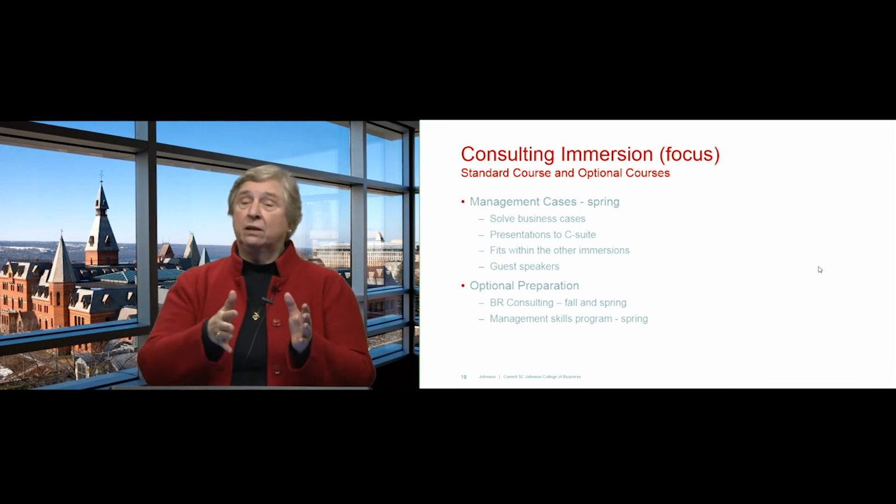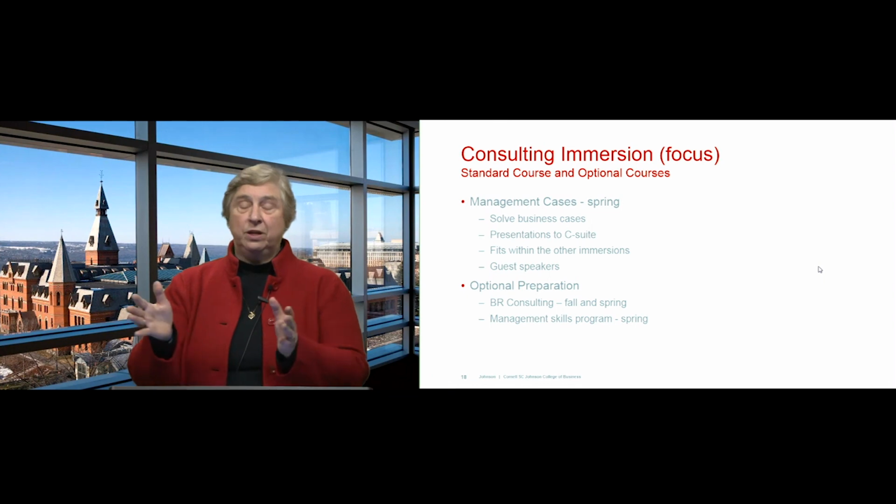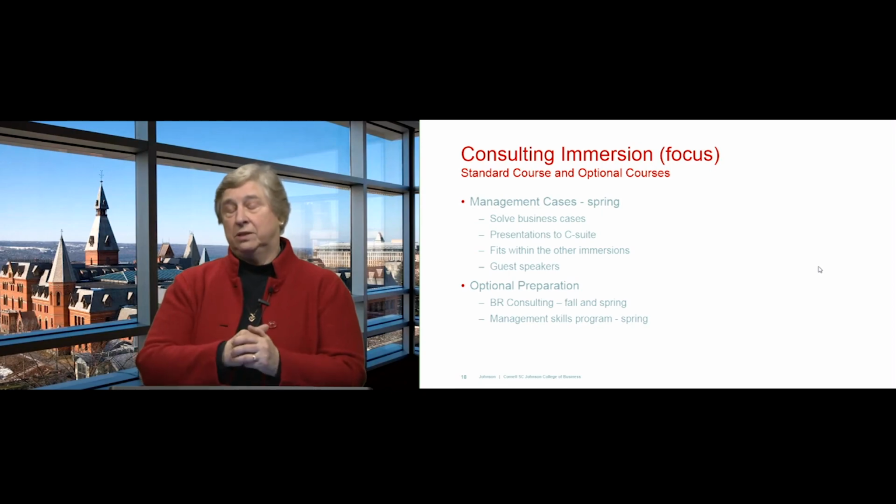So if you want to go someplace where you're going to learn consulting, you've never done it before, and you really want to understand how do you take your prior work experience, how do you take the core and the other immersions and go into consulting, this is a place to do that.